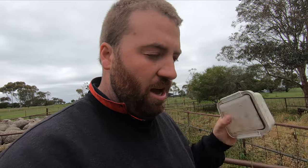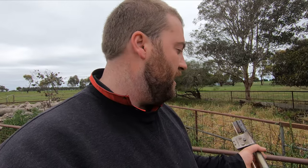We've got the elastrator, which puts a little rubber ring around the what will become wethers, so the males. It goes around their testicles so that they drop off. We've got the gas knife, which we use to cut the tail off. So this is all about what we do for marking. The gas knife is a heated knife, and it gets really hot, and you chop the tail off with it between the bone joints, a couple of inches down from their rear end, and it will seal up the wound as well as removing the tail.